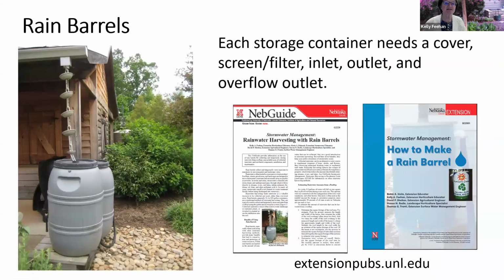So rain barrels, let's start there. Rain barrels are great. It's the first thing we think about. I always say it's not our grandmother's rain barrel. When I talk to kids about this, I say it's not your great or great-great-grandmother's rain barrel. But anyway, just to let you know, we have some very detailed information on rainwater harvesting with rain barrels.